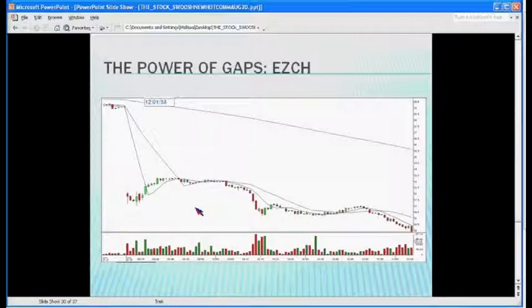This was a down gap, and I'm just going to use this as an example because I just want to show you how beautiful these moves can be in these gaps and the kind of money you can make doing them if you know what to do. This thing opened, didn't have any entry here, and rallied up before it set up. And had an unbelievable move. Unbelievable. This pattern here, see this pattern?